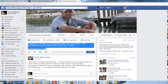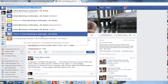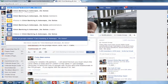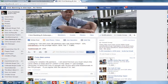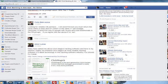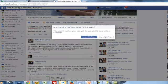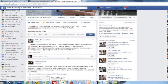And you just take this and you paste it into all the different ClickBanking groups, okay? About 10 of them at this time of talking. Okay, so that's the one way. And the second way is simply, when you're in these groups, you want to go to the people that recently posted, right? Because it means they're active, as opposed to looking at all the members in this group and randomly selecting people, okay?